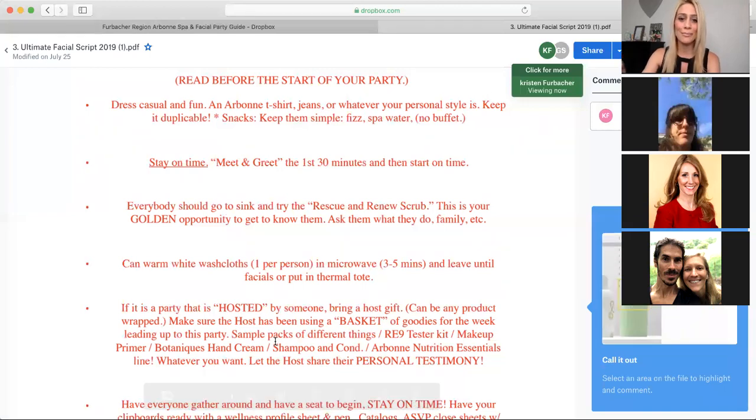Again, snacks, simple, fizz, spa water, a few snacks out. Staying on time is really important. The meet and greet portion should be the first 30 minutes, and then start on time. Remember, you're leading this presentation.